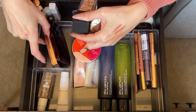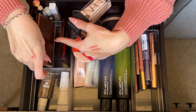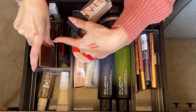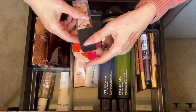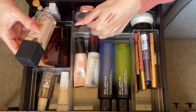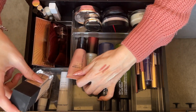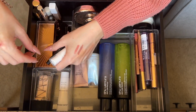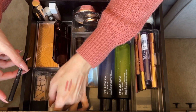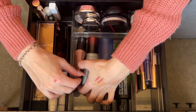Oh, it's this, the Charlotte Tilbury. It's like just a tiny bit too big. That's irritating. Let's put it like that. Put these in here, and then oh, okay, Charlotte Tilbury. Maybe we'll do that. Is that satisfying?